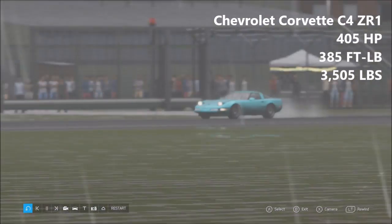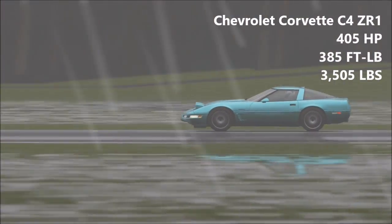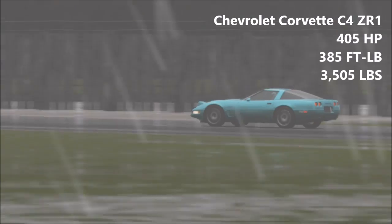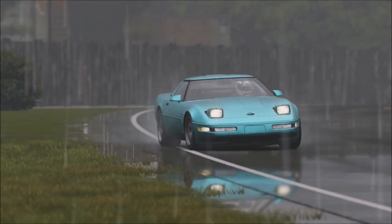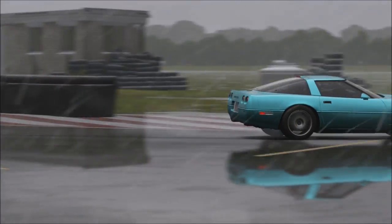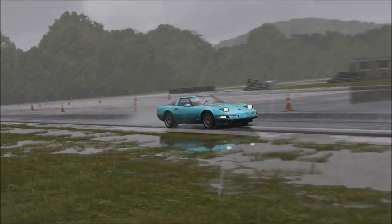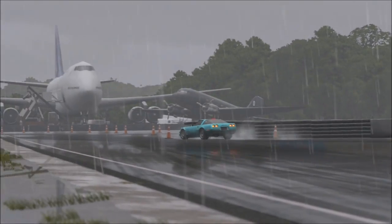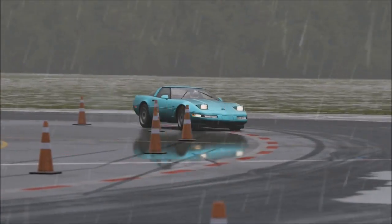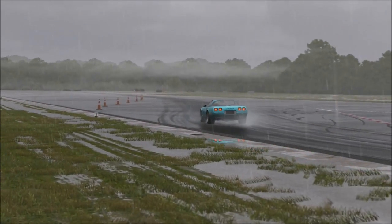Next up, we have a Chevrolet Corvette C4 ZR1, 405 horsepower, 385 foot-pound of torque, 3,505 pounds of weight. It is the most powerful vehicle here today. It's also the torquiest vehicle here today, and it is our only American car here today. I guess you could argue the C4 Corvette is technically more a muscle car than a sports car, but this is the ZR1. So the ZR1 is a more track-focused vehicle.